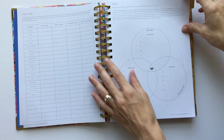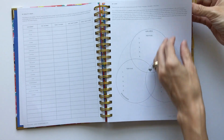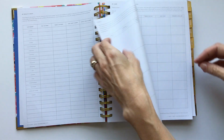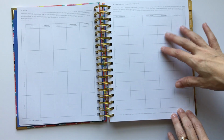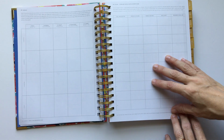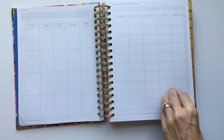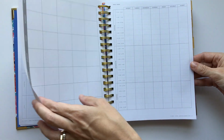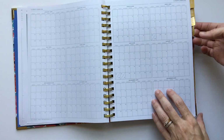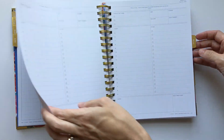So if you want to complete these goal setting pages at the beginning and defining your core values and such, and turning your goals into intentions page, then you will have to get into all that on your own. It's not something that I want to talk extensively about in this video, because I feel like the bulk of the planner are the daily pages that I showed you, and that's why most people buy this planner.